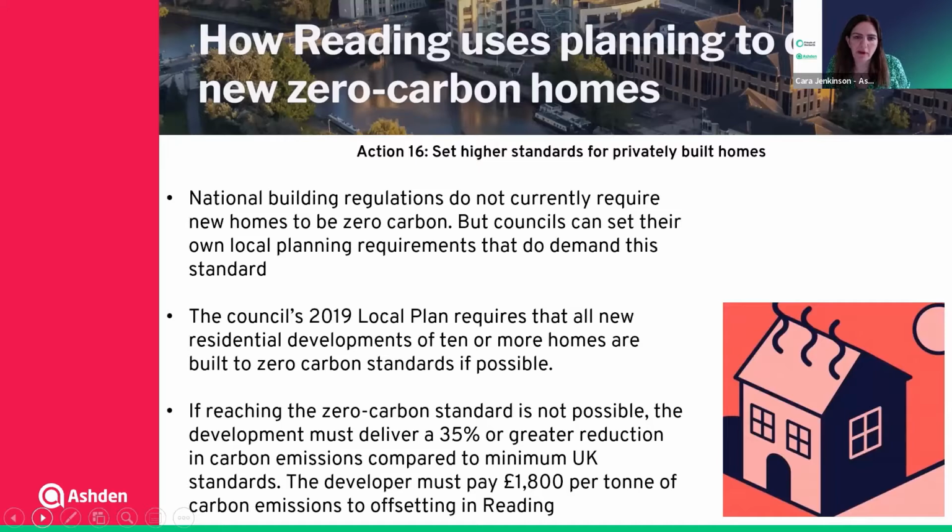So we're going to start off with Reading. Basically, national building regulations don't currently require new homes to be zero carbon, unfortunately, although that is coming down the line with the Future Homes Standard. But councils can set their own local planning requirements that demand the standards, although very few have done so to date. Reading Council is a council that has done this. And in their 2019 local plan, they require that all new residential developments of 10 or more new homes are built to zero carbon standards if possible.